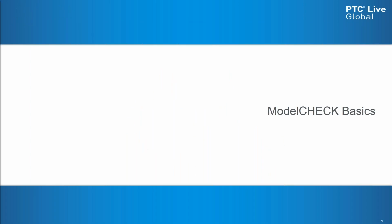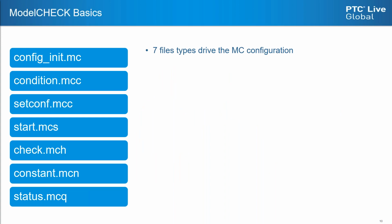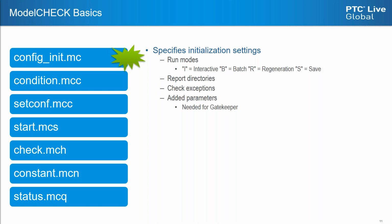Let's get into the ModelCHECK basics right now. ModelCHECK has 7 main file types that are driving its configuration. Those 7 file types, for the most part, are pretty simplistic. A few others can get a little bit more complicated, but we'll go through what each one of them is here. So the config INIT is the initialization settings inside of Creo, or ModelCHECK inside of Creo.